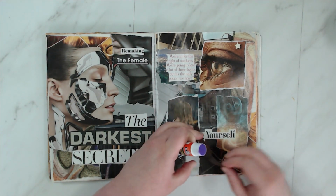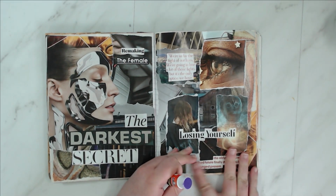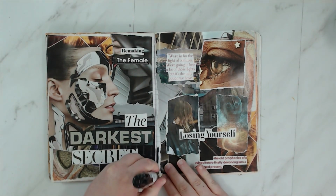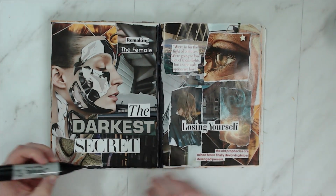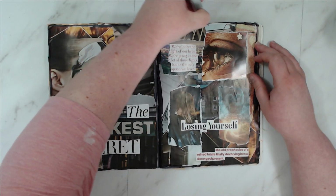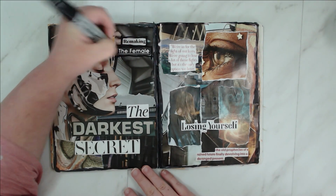And then this one I found said the old prophecies of a ruined future are devolving into a deranged present. That's our story there. So to keep the future from being how these people fear it will be, they're making a deranged present. And it has something to do with these secret things that they're doing. And people are seeing it. Don't know that they can do anything about it. And maybe most people don't know about it since it's a secret. But there's something going on.